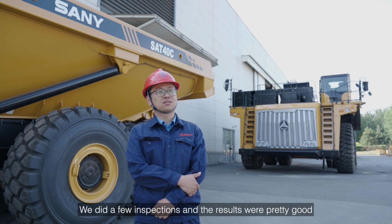We did a few inspections and the results were pretty good. We have successfully completed more than 50 mining trucks. Shining 3D's products have the additional benefit of a user-friendly software. The interactive experience of the software is great. Meanwhile, Shining 3D's service and training were well organized, and the technicians responded to our needs in a timely manner.